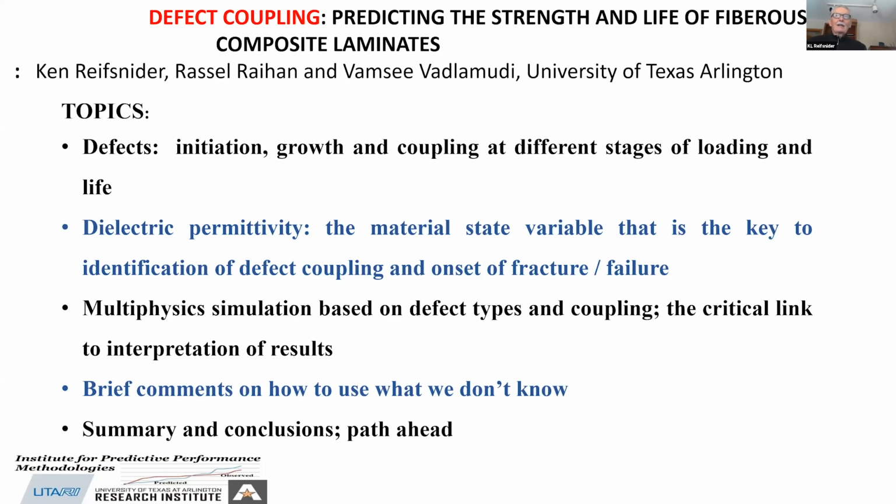It turns out that that process of polarization is extremely sensitive to internal defects and how they relate to one another, as you might guess. So we'll look at that. Try to simulate those, third item, and then, of course, summary and conclusions, and talk a little bit about what we don't know, which is, of course, much more than we do know.